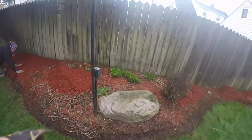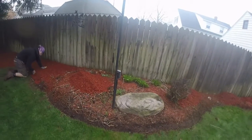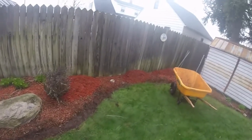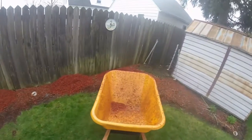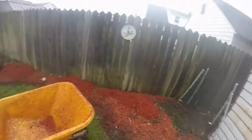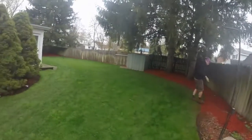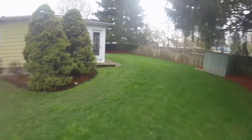I think we're probably gonna have to get more for up in here, but this rock was in the way. I didn't want to dump it on the rock. So we'll see when we get to it what we're gonna do. Yeah, moving right along. Gabe's getting another barrel right now. This backyard's gonna take about 4 yards, maybe 5, because we still gotta get over there.